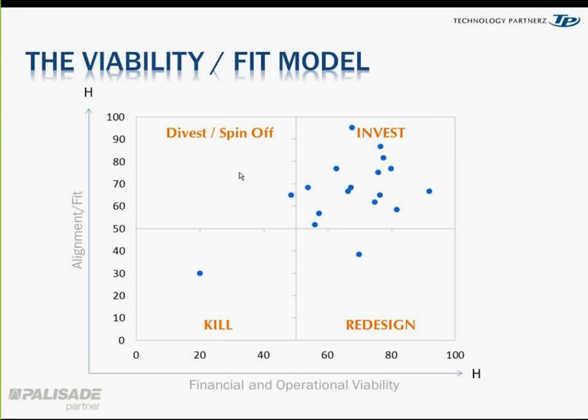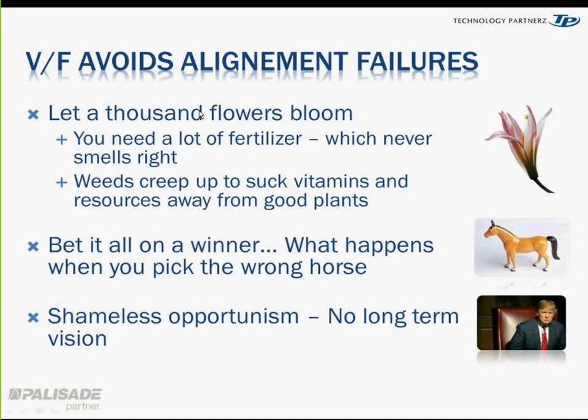So, the viability fit approach versus traditional models avoids certain alignment failures. The first problem is called "let the 1,000 flowers bloom," which means that all the projects get funding, good or bad. To do that, you probably need a lot of fertilizer. And for those of you who know what fertilizer is and who've done some gardening, you know that it never smells right, and you'll probably have some all the way up to your knees.